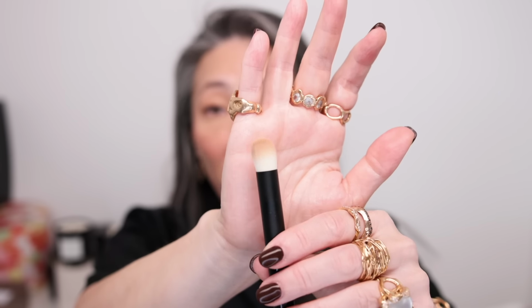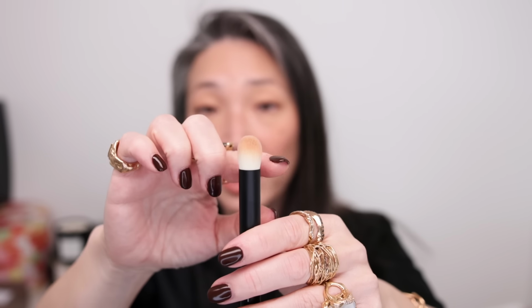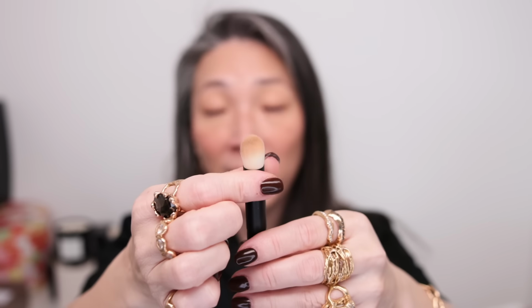And then just one last thing, the Westman Atelier Baby Blender brush. I love this brush. It's a good brush. It's synthetic haired. I love, love, love the shape and the size of this brush. It's slightly domed. It is a very chubby kind of brush. I know Gucci Westman designed this brush to apply highlight or to blend out cheek products, but I use this for eyeshadow because I like very simple eyeshadow looks, one and done eyeshadows.